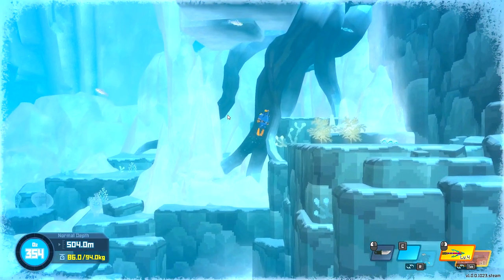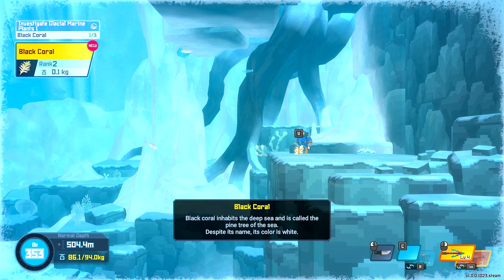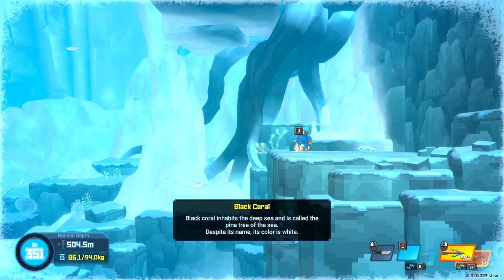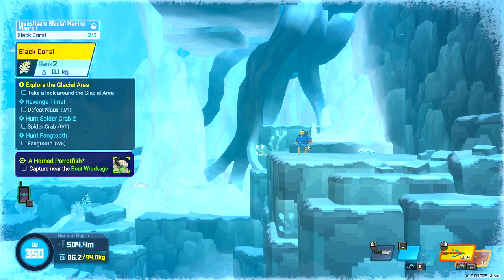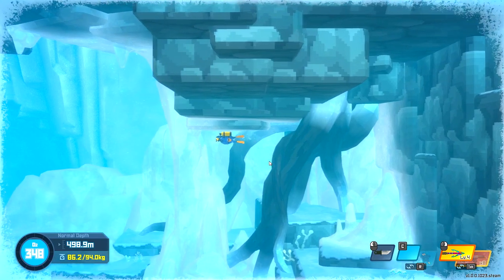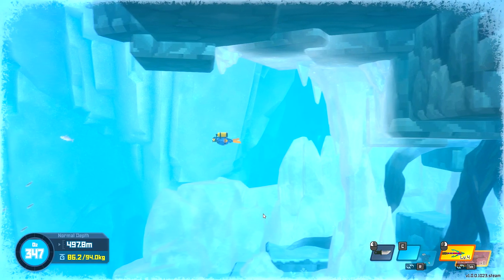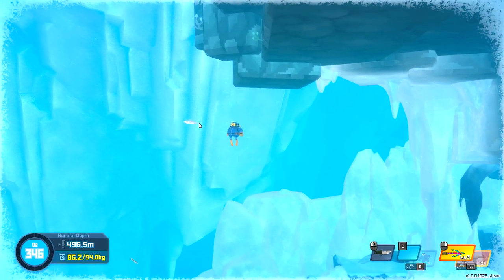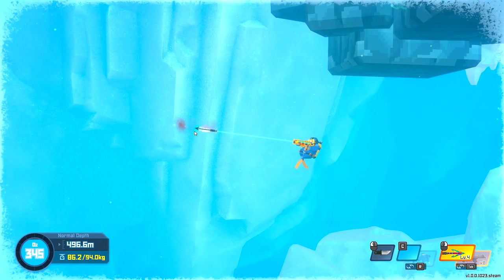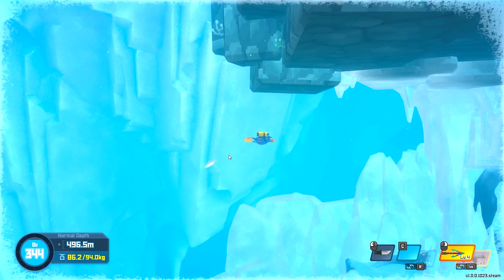Whoops. Here we've got some black coral. Black coral inhabits the deep sea and is called the pine tree of the sea. Despite its name, its color is white. Well, there's some oxygen there, but I don't need it at the moment. So I turned my nose up at that gift. I'm not interested in you, free oxygen. These guys are not my favorite to catch. They take many hits, and for whatever reason, they do not seem to want to go to sleep.